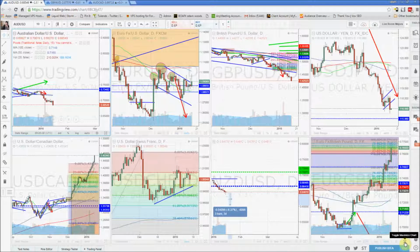We've got to see a good solid rejection from that area, purely because the fundamentals at the moment are still pointing for that Aussie dollar to be bearish. Not much data coming out on the Aussie next week, so it's not really going to be that much in focus for us. What we are going to be looking at, though, is the pound, and we're going to be looking at the euro as well, and the Canadian dollar. So let's go over to those currencies.